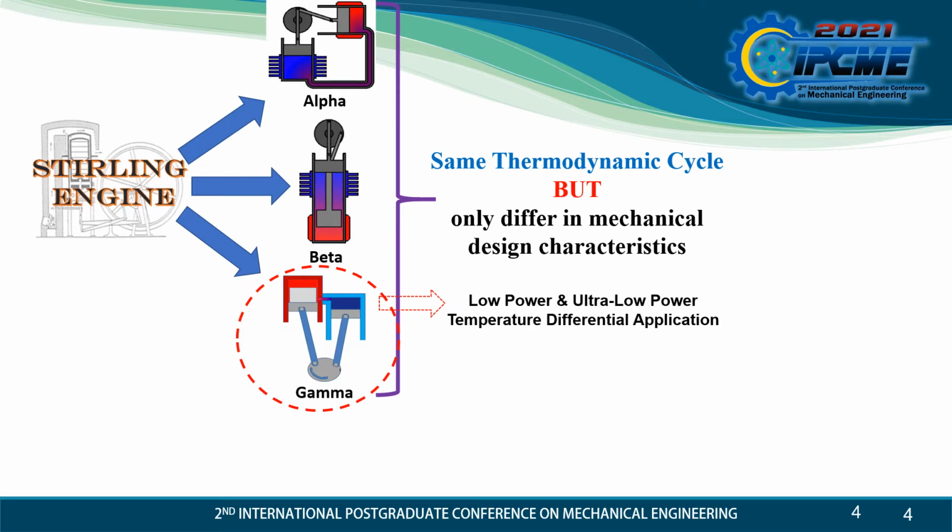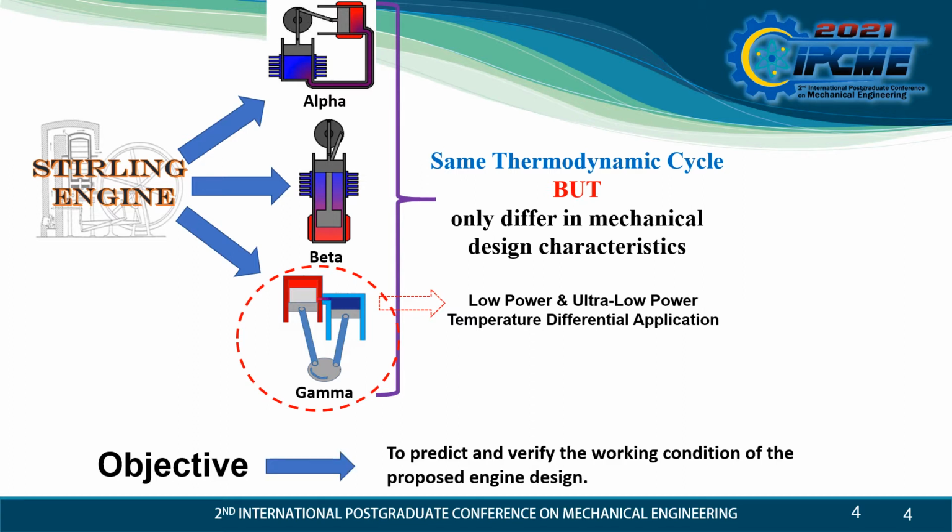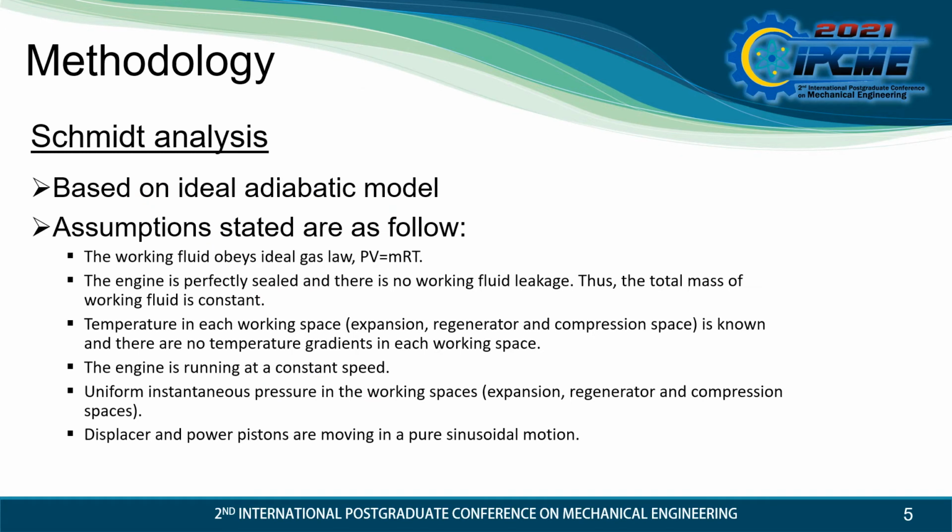Prior to the prototype development of the gamma configuration Stirling engine, the geometrical parameters of the proposed design need to be verified in terms of its workability. Therefore, the objective of this study is to run a simple thermodynamic analysis on the proposed design of the gamma configuration Stirling engine in predicting and verifying the working condition of the proposed engine design. The thermodynamic analysis is done by adapting a modified model of Schmidt theory.